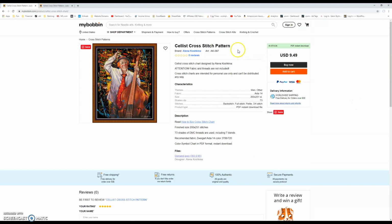The cellist cross stitch pattern. So it tells you what fabric size. This is a PDF instant download, so you would basically download it. It tells you this is a larger pattern, 200 by 251 stitches, which is definitely pretty decent. Look, they also use some blended threads here. They tell you what fabric they recommend, and the different stitches. So you might have to learn a few new stitching types, which we're all in for.